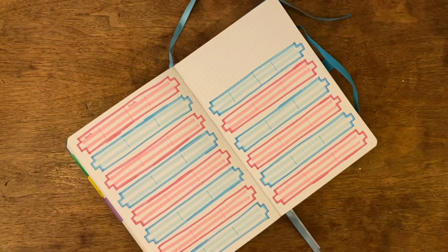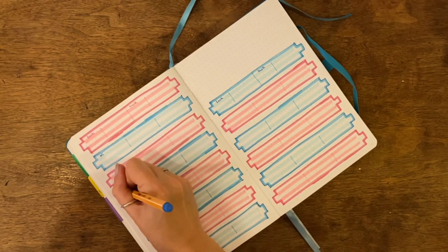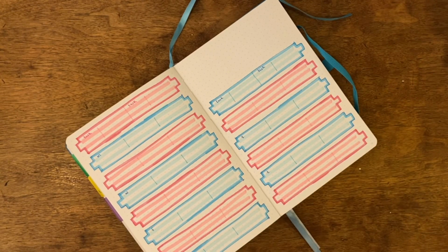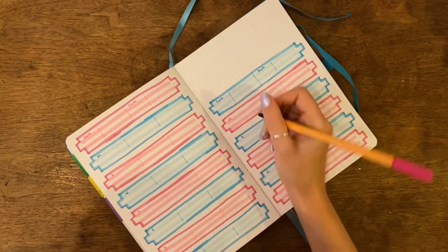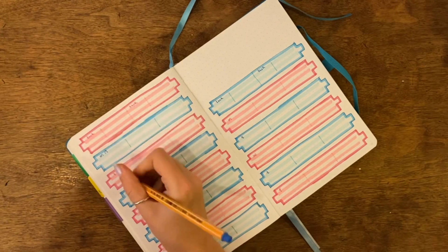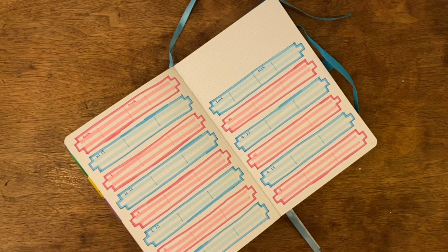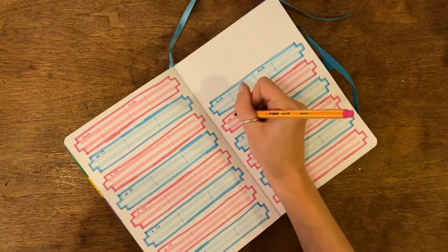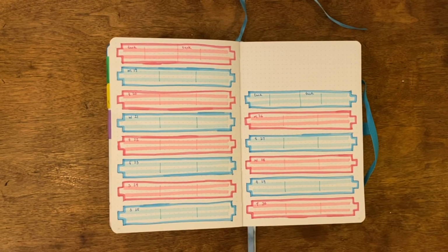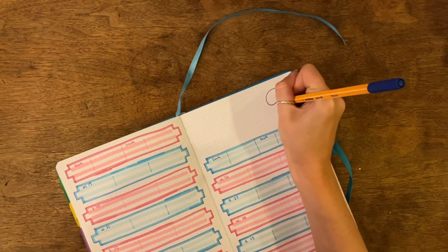Label everything, pretty simple. Just making sure I got my numbers all right. Always nice when it works out in the end. That's essentially it. We are going to go in and make some little curly clouds.